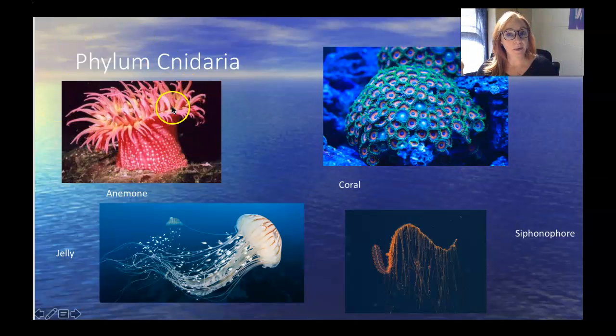Okay, so what are we talking about? Talking about anemones, we're talking about corals, jellies, sometimes also called jellyfish, back when anything that lived in the water was called a fish, but they are not fish, they are a cnidarian. And then siphonophores, which are super duper weird, and we'll talk about those, okay? And also hydra. I forgot to put hydra on there, but I'll talk about them.